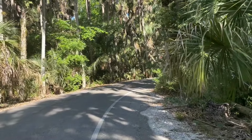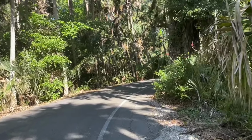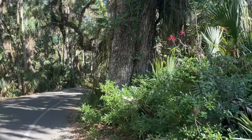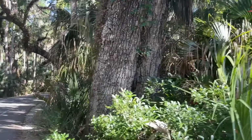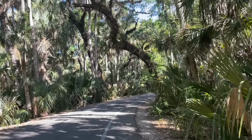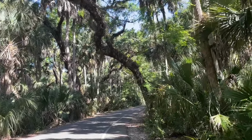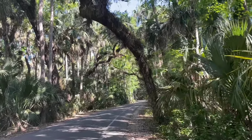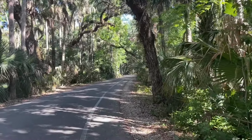This loop road has a bike path along the side of it. And so it's so pretty through here that it just makes a nice bike ride. And there have been a lot of bicyclists. And if you don't mind the walk, it's nice just to do what I'm doing and walk it.